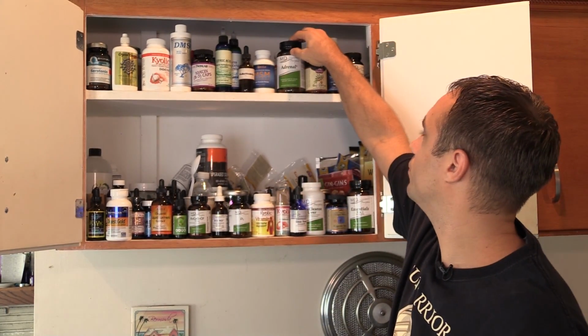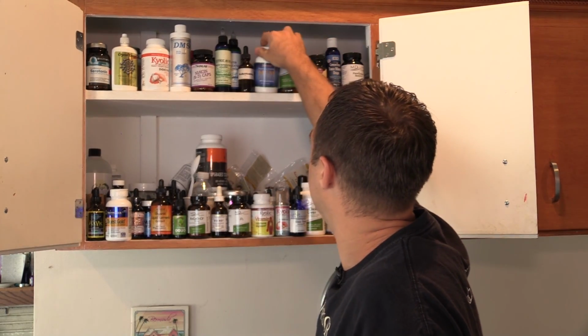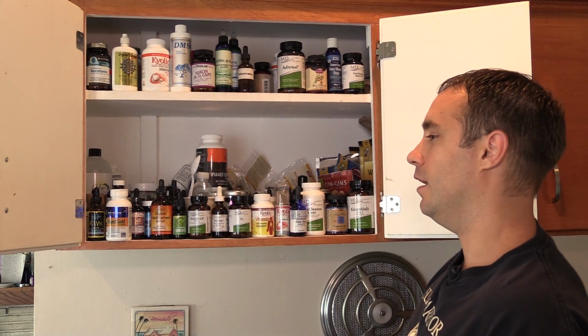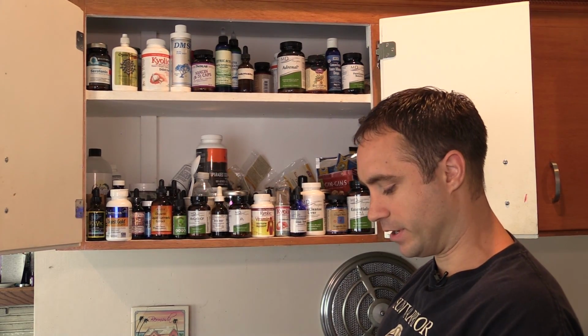This is just an adrenal formula, adrenal supplement, MSM capsules. There's different ways where you can take MSM. The thing about MSM is it needs to be taken in large doses.